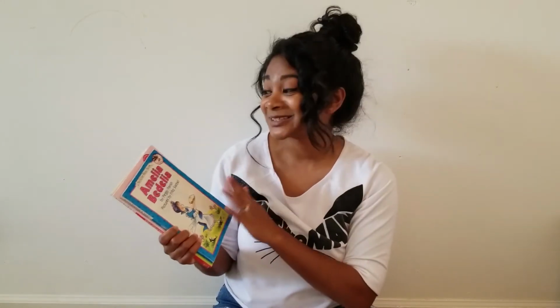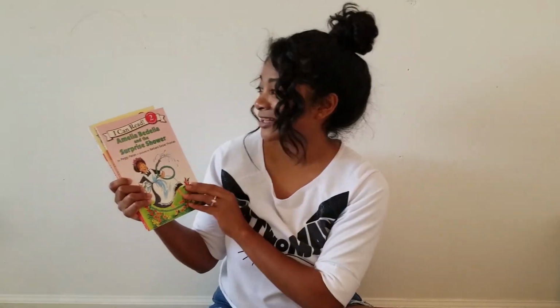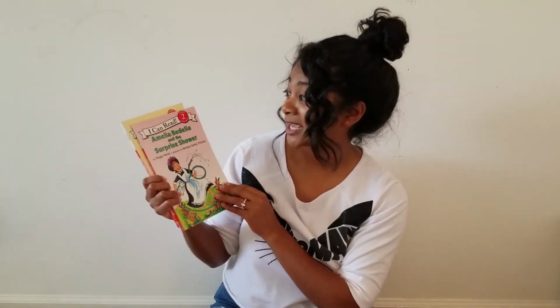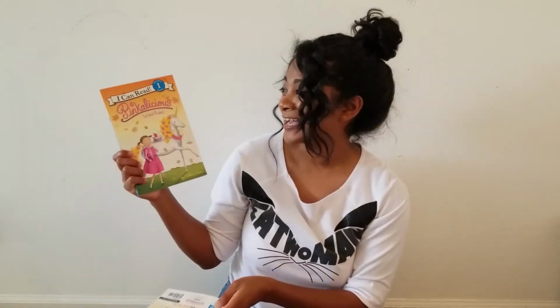I snagged a few Amelia Bedelia books, which I was so excited because I loved Amelia Bedelia growing up. So I got the first original Amelia Bedelia, and I got an I Can Read book, and it is Amelia Bedelia and the Surprise Shower, and Amelia Bedelia Bakes Off. And I got my hands on 2 Pinkalicious books. The first is Pinkalicious and the Sick Day and Pinkalicious School Rules.